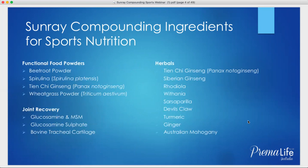In the powders, we're going to go over the beetroot, some spirulina. We have Tianchi, the Panax notoginseng in powder form, wheatgrass powder, as I talked about. For joint recovery, primarily the glucosamine with MSM in an equal ratio. Glucosamine sulfate, I won't talk about that too much because we're favouring the glucosamine and MSM and the bovine tracheal cartilage. Bovine tracheal cartilage, incidentally, has all 22 amino acids. It's a phenomenal formula for people that are wasting away. And of course, as you know, it's a powerful anti-angiogenic agent.